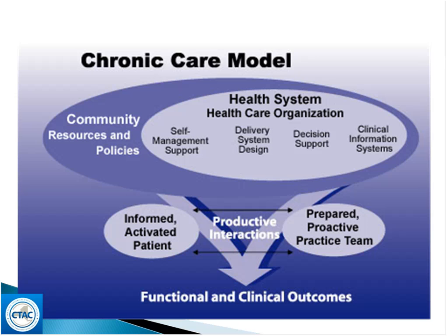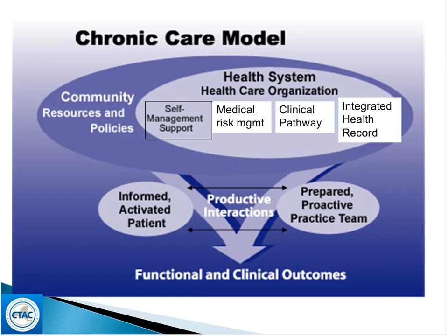people. And so at ICL, what we've done is, self-management support we discussed in detail last week in our seminar on disease management. But in terms of delivery system design, what we do is provide medical risk management, which we'll talk about a little bit more today, that helps us to stratify risks and address them. In terms of decision supports, we're going to talk about our clinical pathways that help to bring all these ideas about evidence-based and best care onto the desktop of clinicians.